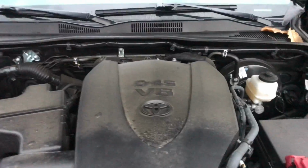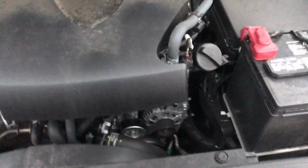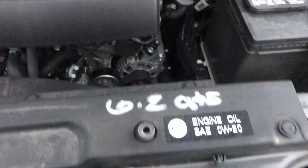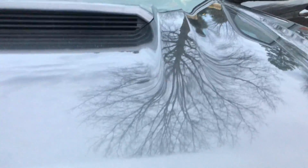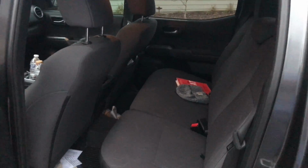Needs to get on here and do a little detail work. It's kind of dirty to be still so new. 6.2 quarts. Good looking truck, man. Anxious to drive it. Of course, it's the full crew cab. He said, please pardon the dirtiness.